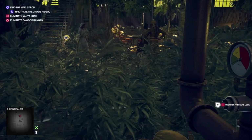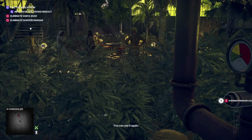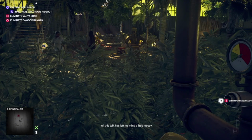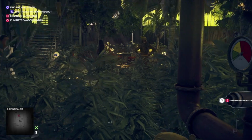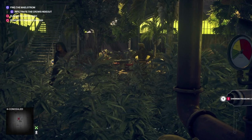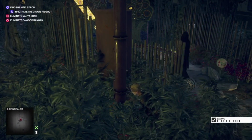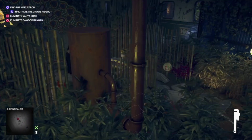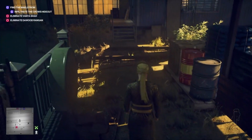After about a minute and a half, she arrives, and her assistant tells her that she can now use her meditation pond. So what we're going to do is we're going to wait until she is actually in there, and then we're just going to tamper with it, making sure that you're crouched. So we'll just do that now. Nicely done. And now we just leave out the door right behind us.